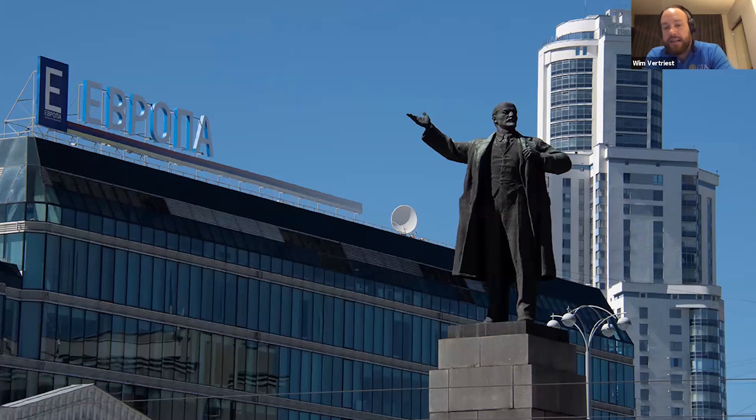This is a statue of a gentleman called Vladimir Lenin. Vladimir Lenin was one of the first communist leaders of Russia. He led the revolution, and he was very much in favor of communism overthrowing capitalism, that capitalism should be abandoned and communism should be installed. He was very adamant about his beliefs.